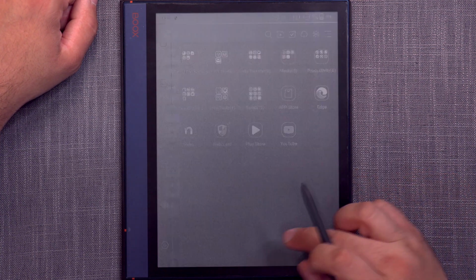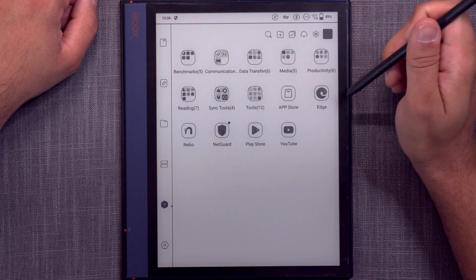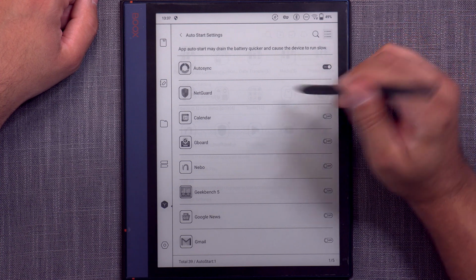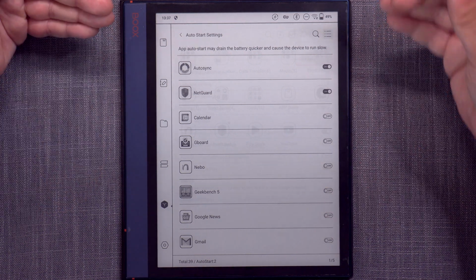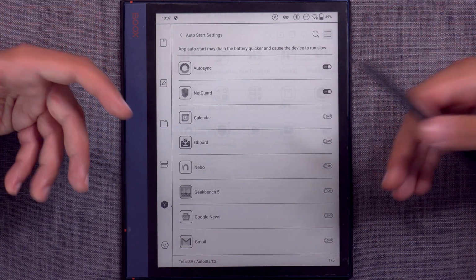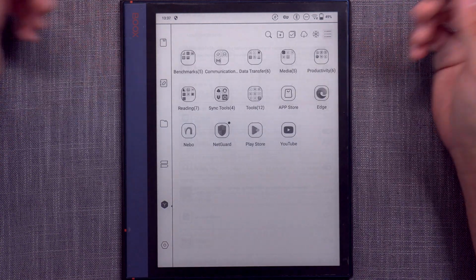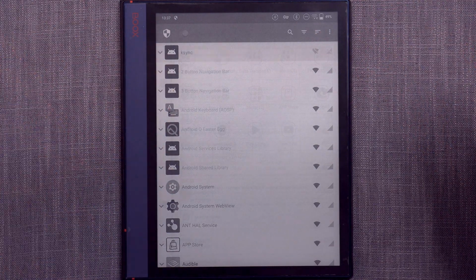So we can just go back and in the apps. I'm still in the apps here. I can go to more options here to go to app management. And then I want to go into auto start settings. And I want to turn on Find My NetGuard, and I want to enable it to auto start when my tablet starts. That way I don't have to remember to start it up or anything like that. It will automatically start up, set up the VPN through here, and it will filter out the KSync from the get-go, or whatever you may have set up. So now if we go back in, that is now effectively your NetGuard set up properly.